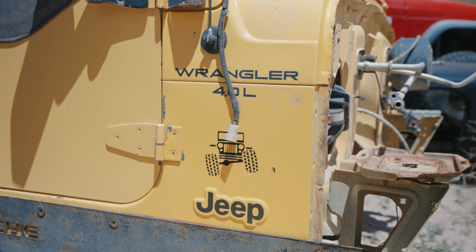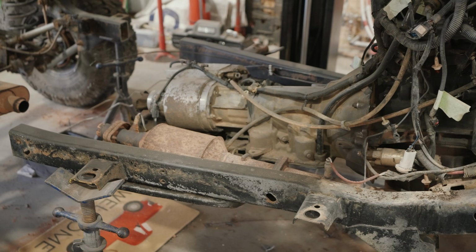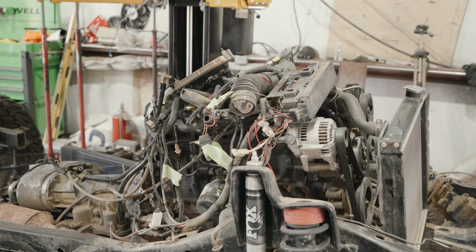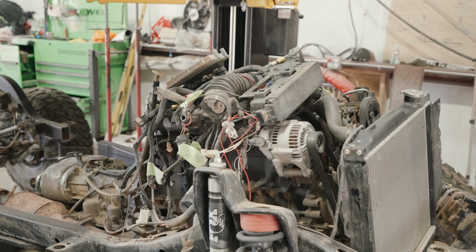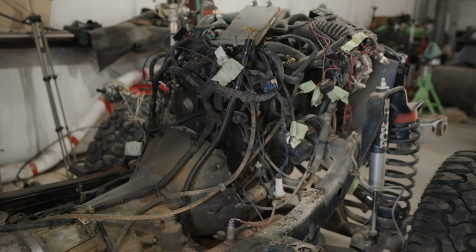Everything we got in the drivetrain came from the Wrangler. So the Wrangler actually had an Atlas transfer case. The transmission and engine are just stock Jeep Wrangler stuff. So it's got a fuel injected 4-liter, and a 32RH, I believe, a 3-speed automatic.